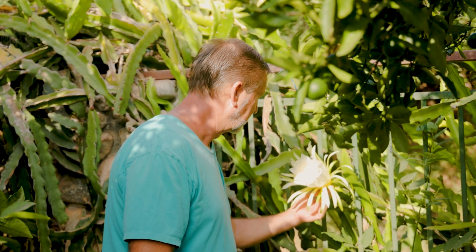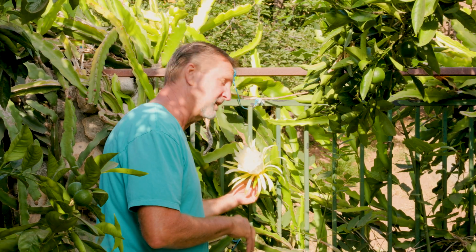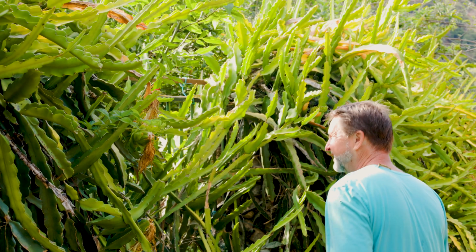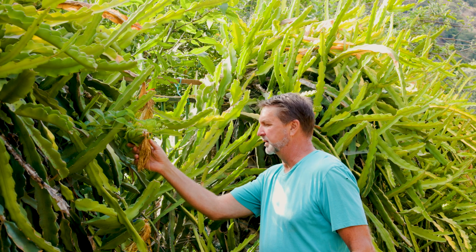And here it's about 8 o'clock in the morning. This one's still open, loaded with ants, but I don't see any bees around. But it's getting pollinated because we have a ton of fruit. That's the only way it happens. There's a bunch right here. These are getting huge, so it's cool. They're gonna be ripening here pretty quick.